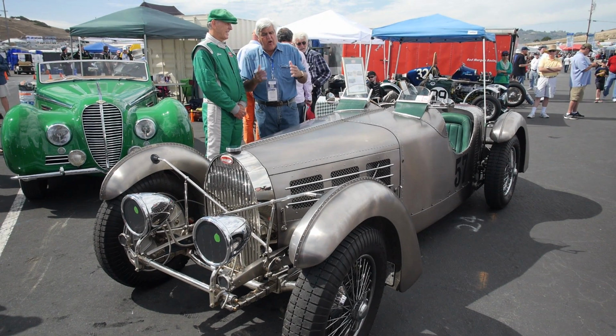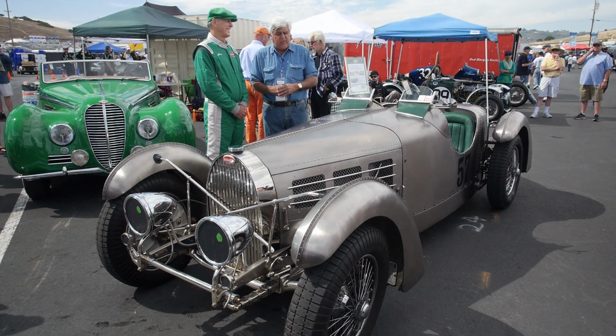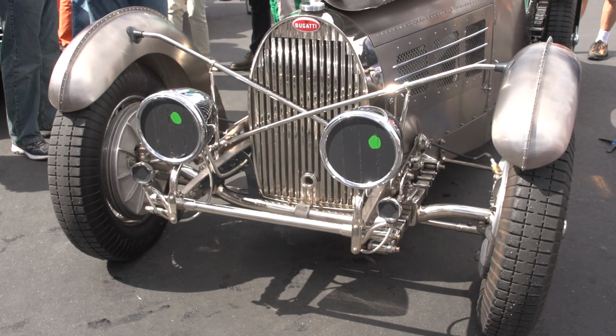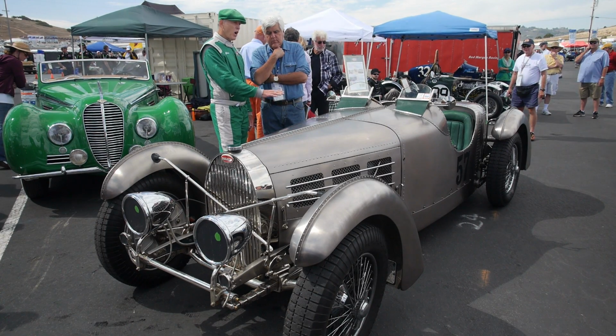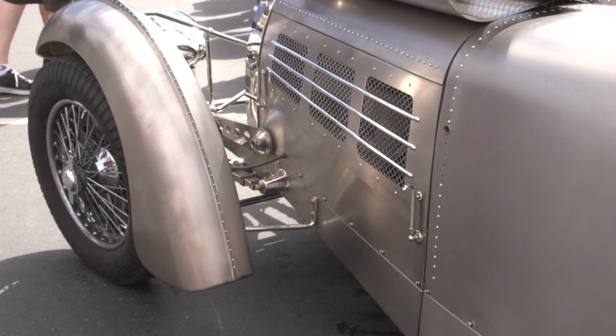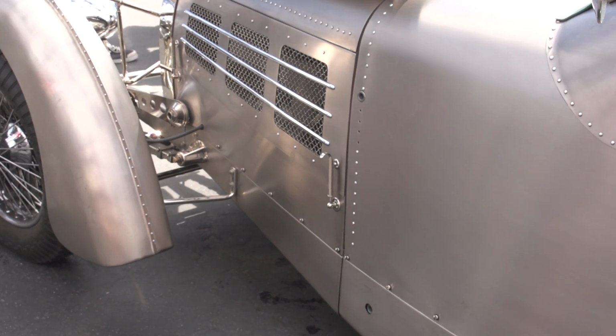But we saw this car 3 years ago. It was half finished, and Jim's been working on it all this time, and this is truly a labor of love. Tell us what we have here. Well, the most obvious part is the body, which is all magnesium. It was known as the Electron Torpedo, and it was shown at the Paris Salon in October of 1935. It was a unique car.